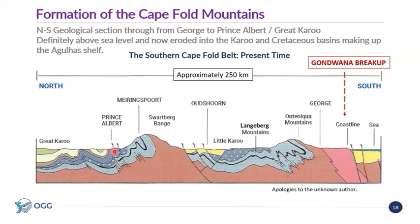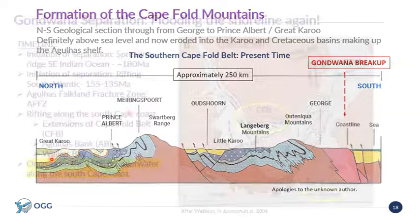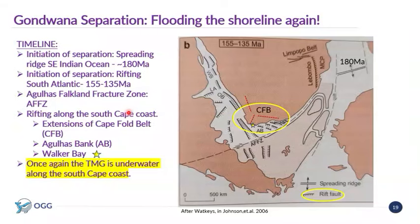As it was being compressed and folded, the Karoo Basin was being pushed down, and this started to erode into that basin, and that deformation continued. And so even in the Karoo, you see remnants of the Cape Fold Belt as it dies out, as it gets further and further away. So once again, you have that cycle.